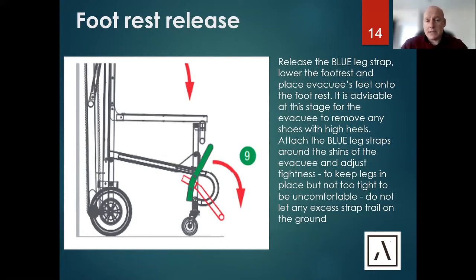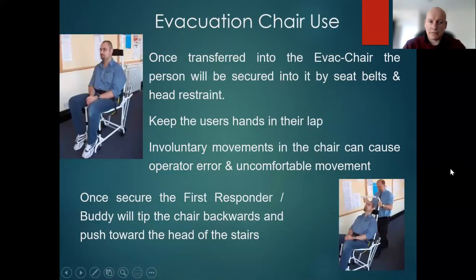And the other point is to not let it dangle down onto the floor, because it might get caught under the track during movement or under the wheels. So just double check before you move forward that everything's as it should be. But obviously that green bar that's going to drop down is literally a footrest. And once they're on the footrest, you can use the blue leg straps to secure the evacuee into position.